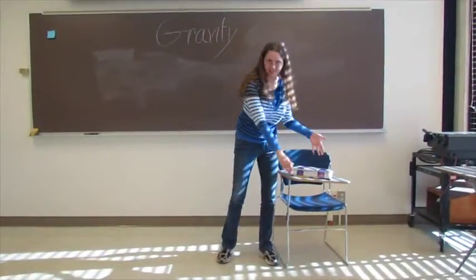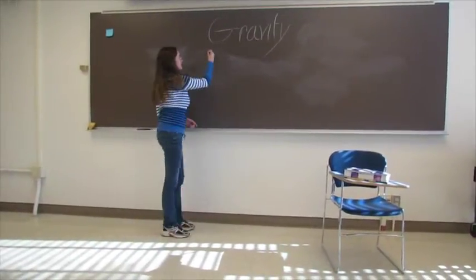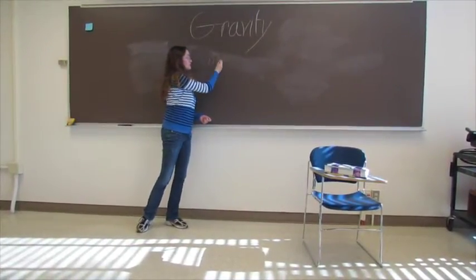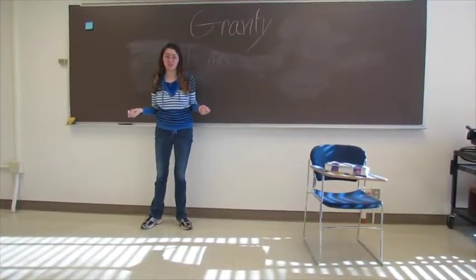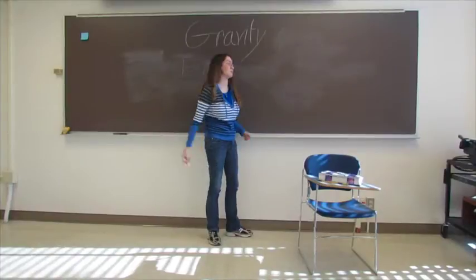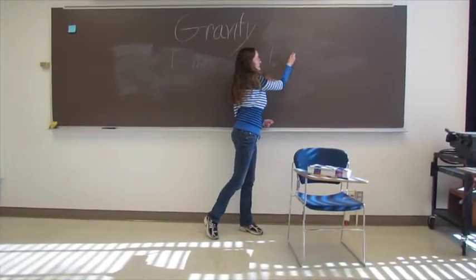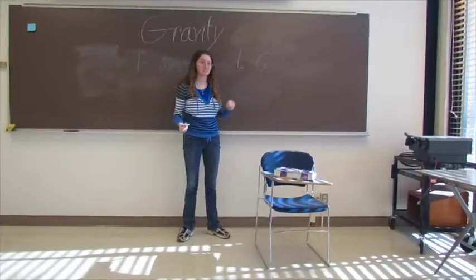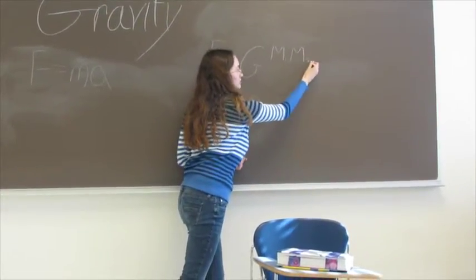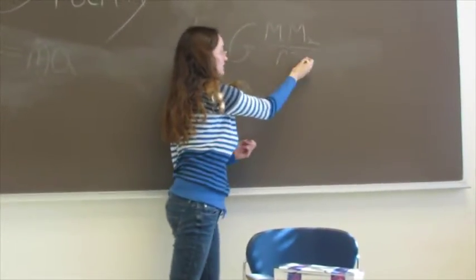So why is that? Well, one of Newton's laws of motion is that the force acting on an object equals the mass of that object times the acceleration that that object is experiencing. Now, we also know how to compute the force exerted by gravity between two objects. So, the force of gravity equals a constant G, which we don't really need to know, it's just a constant, times the mass of object 1, times the mass of object 2, divided by the distance between the two objects squared.